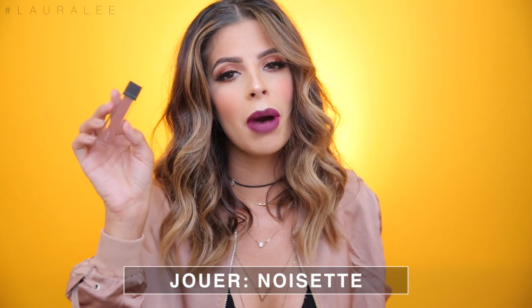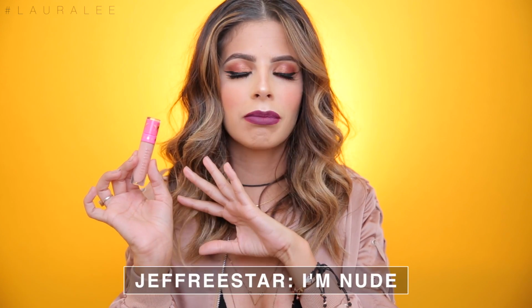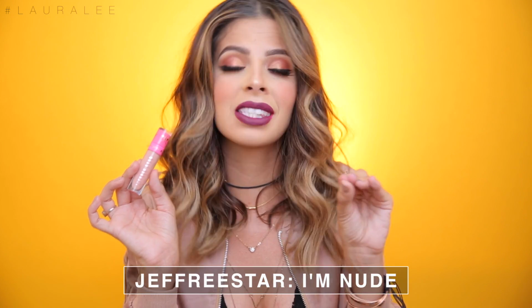Liquid lipsticks, I think I skipped it, so we're going to go back and pretend that I didn't. But I have a mixture of liquid lipsticks I'm obsessed with. First is Jouer's Noisette, which is a mauve brown tone color. I apply this one all over my lips, and right whenever it's getting to that almost dry stage, then I take Jeffree Star's I'm Nude, which is one of the Jeffree's liquid lipstick formulas, one of the best in our market.